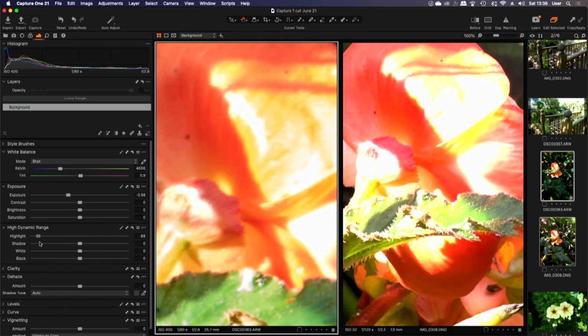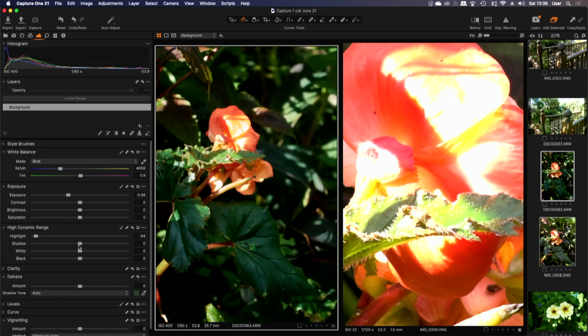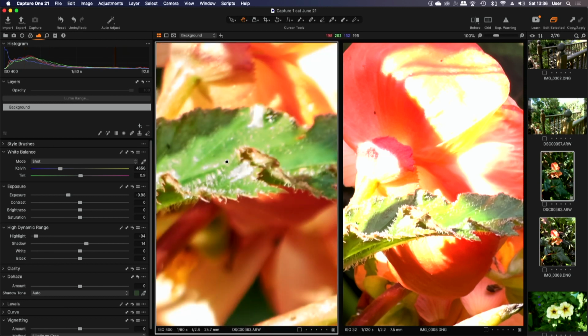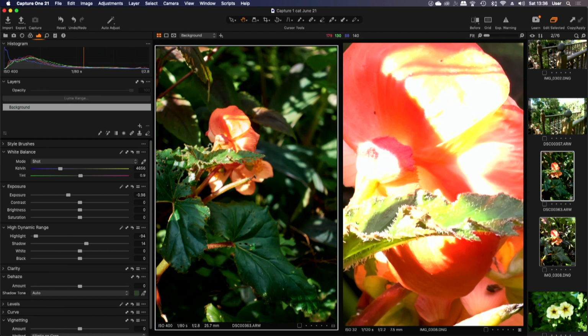You see, there's not a huge amount of latitude there. I've had to take the highlights right the way down. Well, it has worked. Let's take that back out. Bring the shadows up a bit now. But what that hasn't done is brought the sharpness back into the image, but it certainly brought a bit of detail in the colours there.